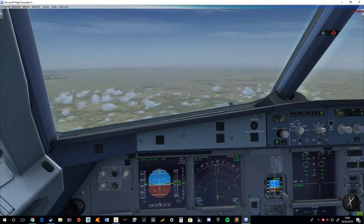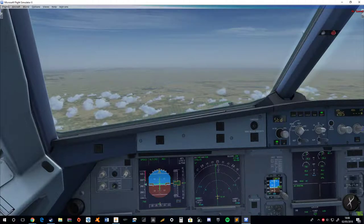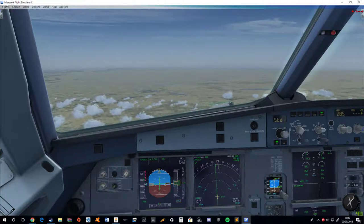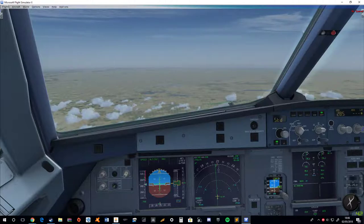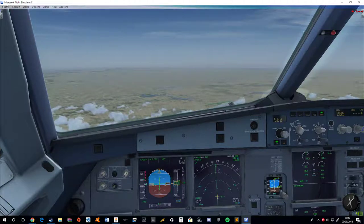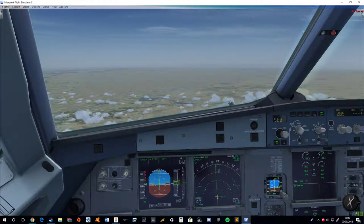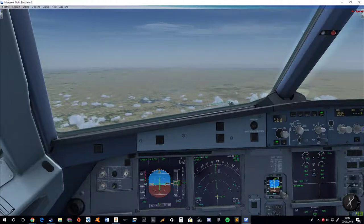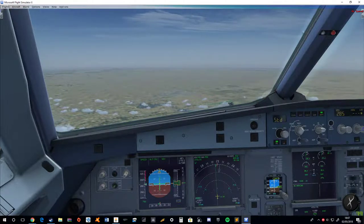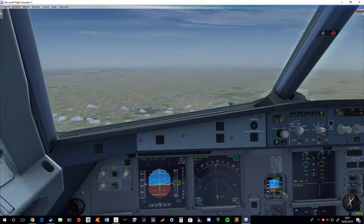Victor, rate of descent 2000. 2000, 590 Victor. Direct to Maybeck, clear direct to Maybeck, 2383. Turn, Tampa, climb 25390. Tampa, contact 133.830. 8854, contact Lance 133.830, 8854, that's the one.